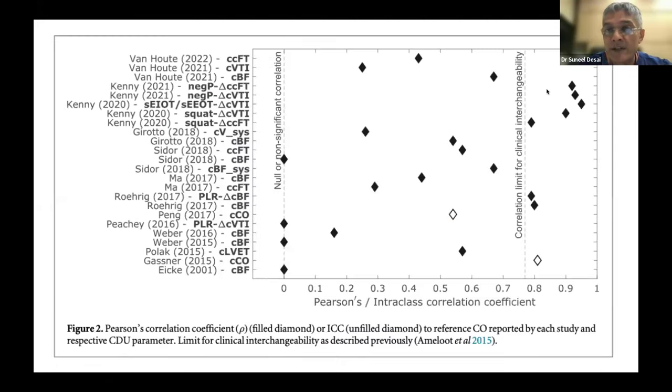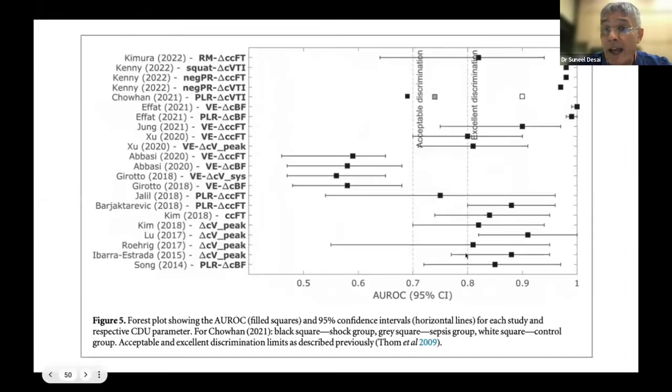And here are the correlations, the best ones, with the extremely good correlations for cardiac output are with the VTI during various dynamic maneuvers, as well as flow time. Would you believe it? So a simple time-based measurement, as well as the entire VTI, correlate extremely well with changes in cardiac output. And how about preload responsiveness? The same. Flow time and VTI both correlate very well with preload responsiveness.